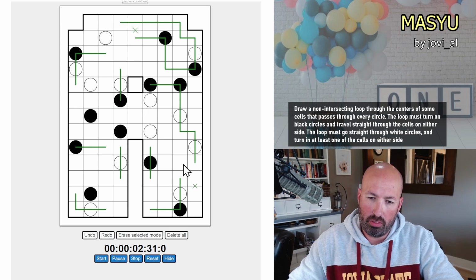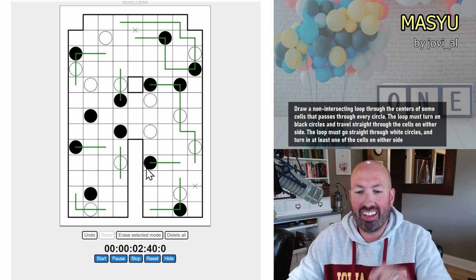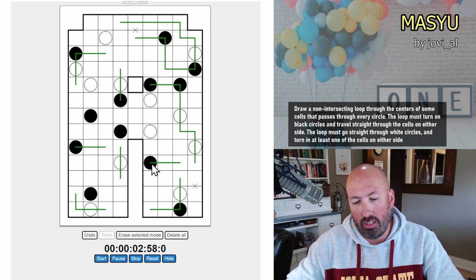Oh wait, no, I went straight through. This one needs to go this way. Whew. Okay, gotta remember which one is which. I was doing that like a white one. It's gotta go out here, and so now the problem becomes we have one, two, three, four, five ends down here. We can only connect four of them because they're connected in sets of two. So one of the ends has to come back out here.